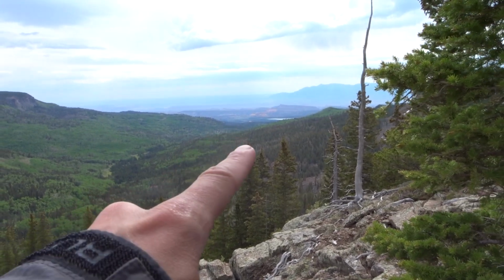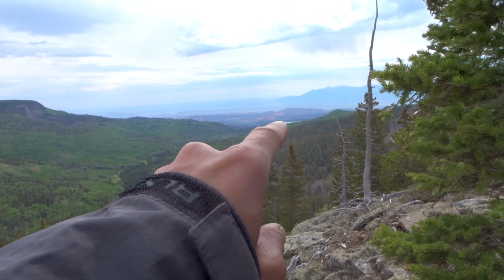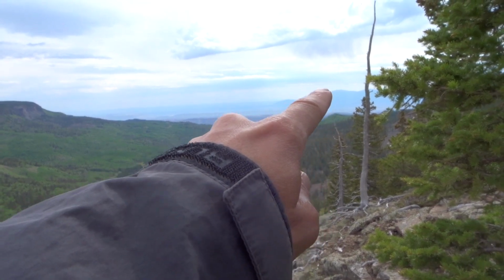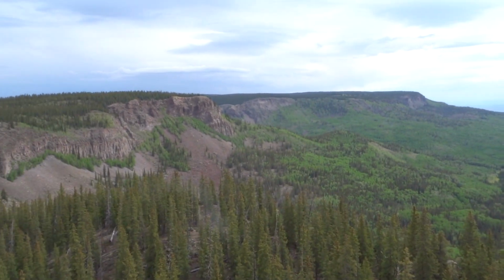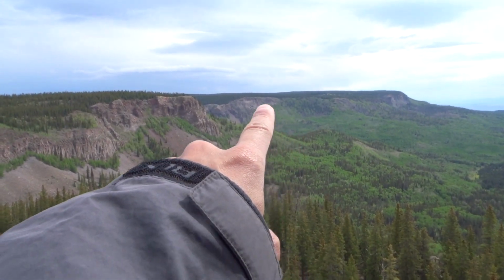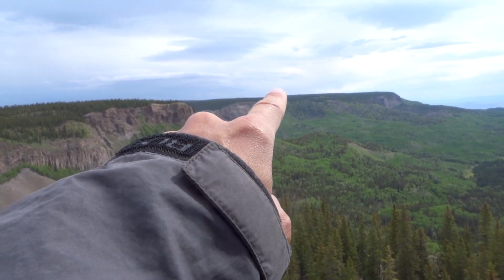All right, here's a tour of the view from up here. Got Lower Downs Reservoir down there and a little lake down there. Henry Mountains again out in the distance. Come around the rim top here, and there's a patch of trees right there. That's where we switched back up to the rim yesterday.